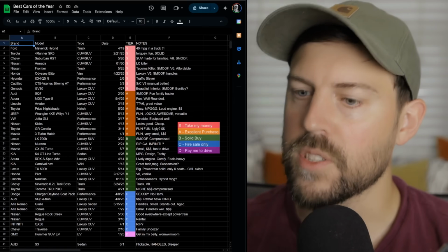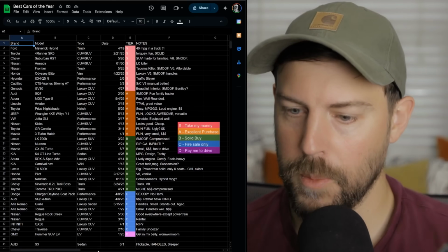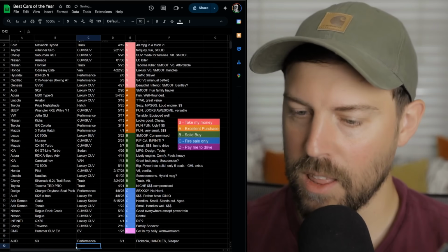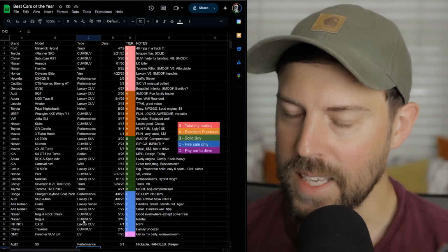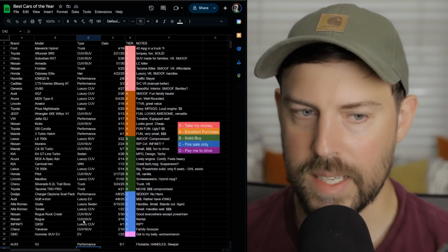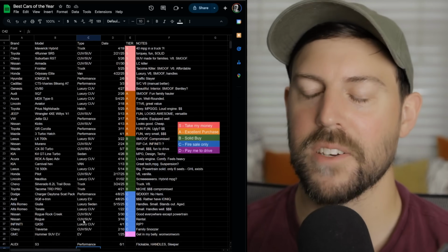So where does it fall in the spreadsheet in terms of vehicles I've driven this year? Ooh, I guess I could put performance as well, as a category. If it was just an A3, we could probably just put sedan, but is it S tier? And the answer is, I don't think so. It is a fantastic vehicle. S tier, if it had a manual, I think it would push into S tier for me.